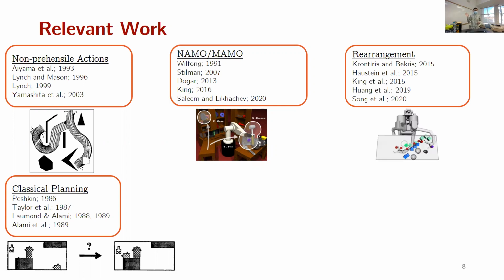Part of NAMO is also similar to rearrangement planning, where the difference is that the goal for the robot is specified in terms of multiple objects in its workspace. So the robot is told that we have to move this bottle over here and this bottle over there and something else somewhere else. So the goals are specified with respect to desired configurations for the objects in the scene.